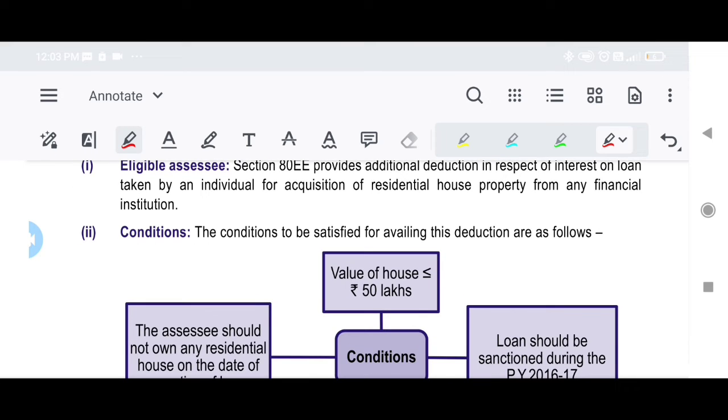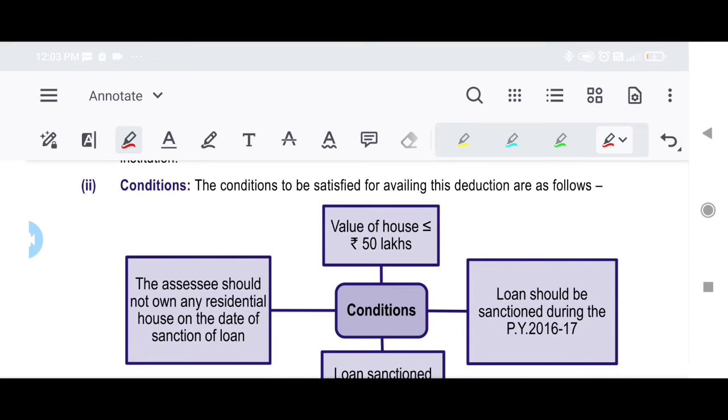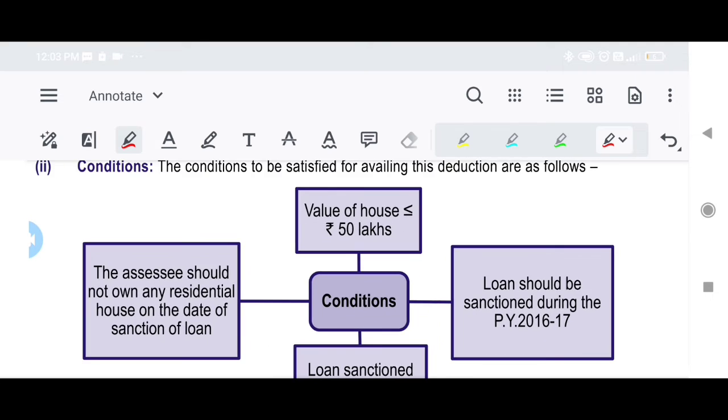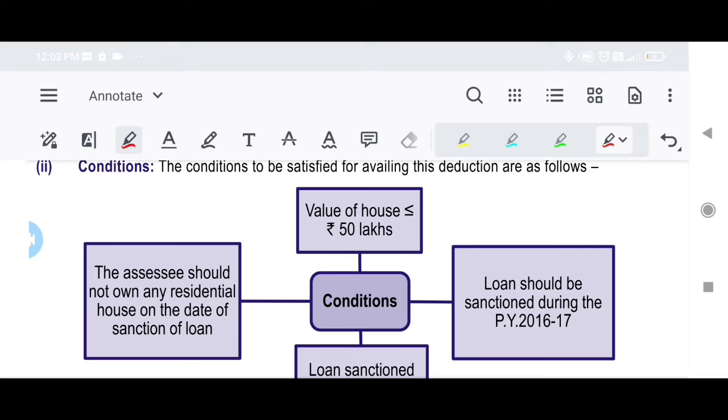The conditions to be satisfied for availing the deduction are as follows. The value of the house should be less than or equal to 50 lakhs. So if it is 50 lakhs, then the deduction can be availed. But if it is suppose 50 lakh 50,000, then the deduction cannot be availed. Second, the loan should be sanctioned during the previous year 16-17.